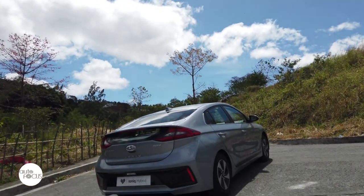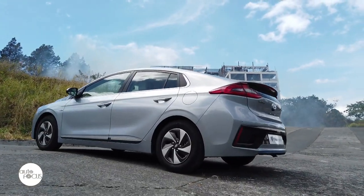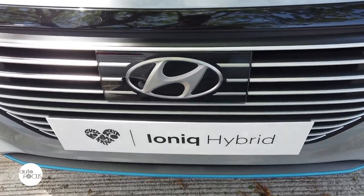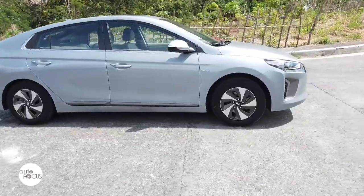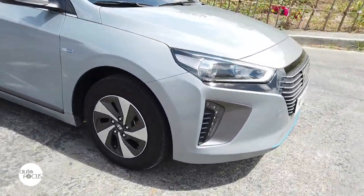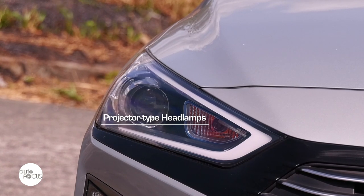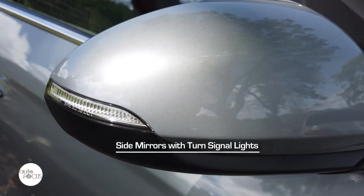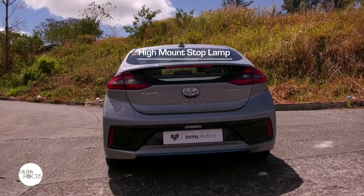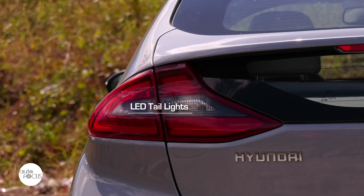common to most hybrid sedans, but a rather coupe-like aerodynamic silhouette or profile allows Hyundai to claim lowest in class coefficient of drag. The Ioniq exterior also has Hyundai's distinctive trapezoidal grille, projector-type headlights, daylight running lights, side mirrors with turn signal lights, rear spoiler with high mount stop lamp, and LED rear lights.